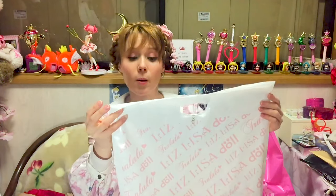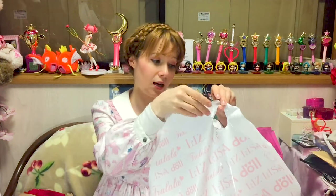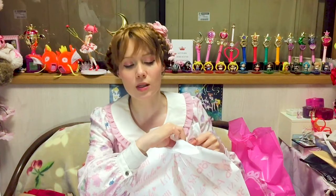Liz Lisa is very, very popular together with Tralala. And in Harajuku they have a store that always sells those, and at 30% off I got this wonderful summer dress.